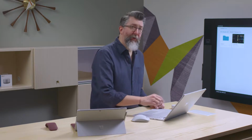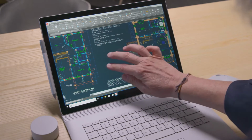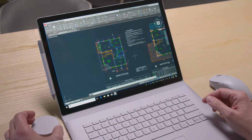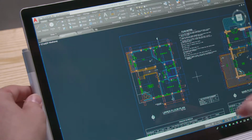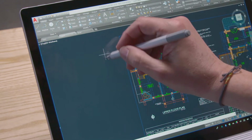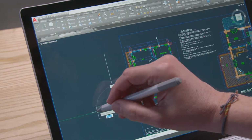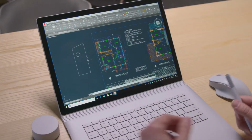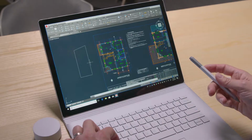In 2D designs like this floor plan, you can pan and zoom using intuitive gestures like two-finger swipe and pinch. You can also use Surface Dial to zoom in and out. Using Surface Pen allows you to quickly create geometry. From the ribbon, select the line command and then draw a line on the canvas. Repeat for circle, arc, etc. And you can turn on objects to snap using the Shift key.